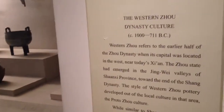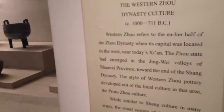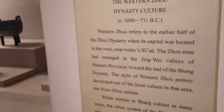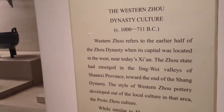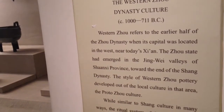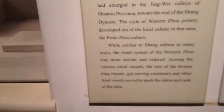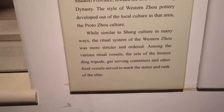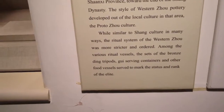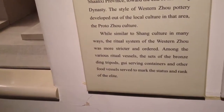Western Zhou dynasty culture from 1100 BC. Western Zhou refers to the early half of the Zhou dynasty when it had its capital located in the west, near today's Xi'an in Shaanxi. The Zhou state had emerged in the Jing and Wei valleys of Shaanxi province. Toward the end of the Shang dynasty, the style of Western Zhou pottery developed out of the local culture in that area, the Proto-Zhou culture. While similar to the Shang culture in many ways, the ritual system of the Western Zhou was more strict and ordered. Among the various ritual vessels, the set of the bronze ding tripod, gui serving containers, and other food vessels served to mark the status and rank of the elite.